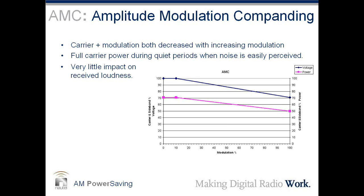And I think maybe it was because of the BBC being very, very conservative in terms of not wanting to affect audio quality in any way, where the other algorithms have a slight effect on loudness because they do adjust the ratio between the modulation and the carrier. This algorithm doesn't. Now, all of these systems and how they sound in the field, it's going to be based on the type of modulation that you're running.